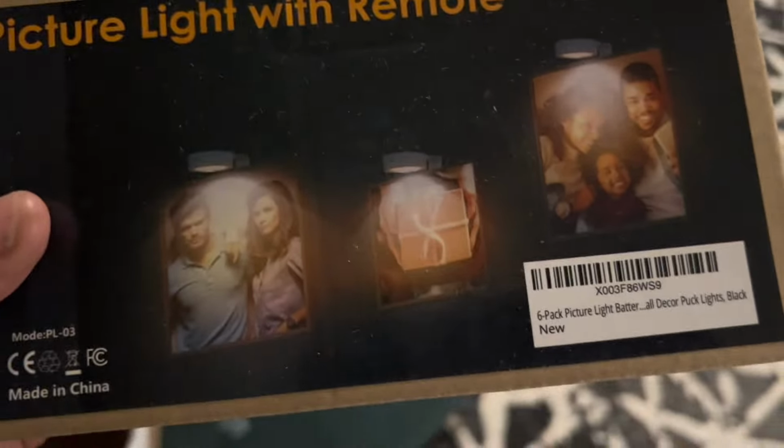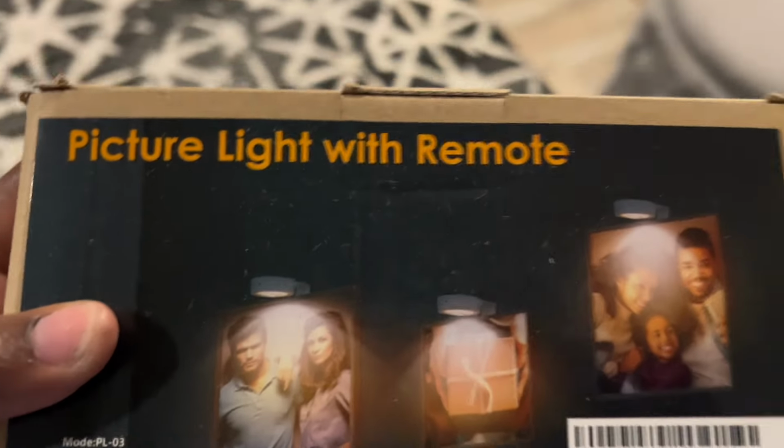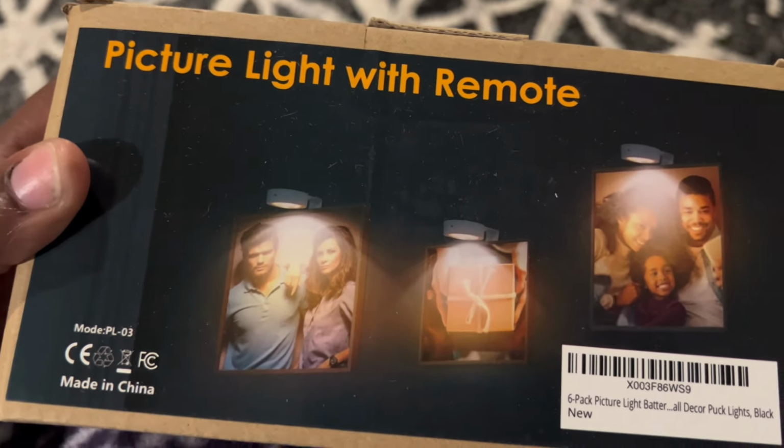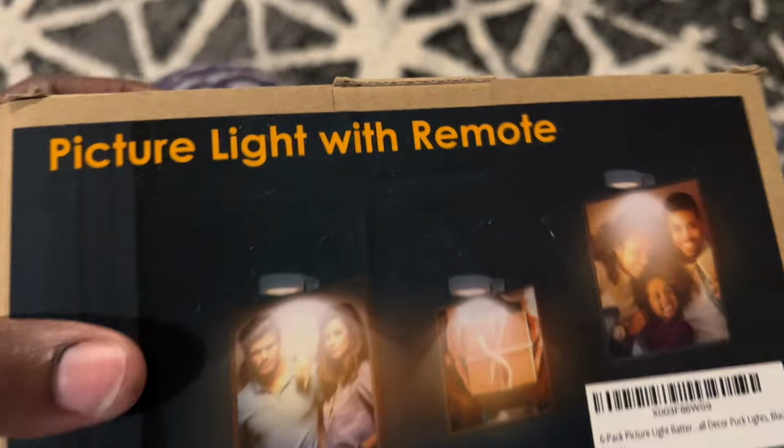Yeah. And these are the picture lights that I got as well. It's a pack of six. So I'm gonna see how these look by the plants. I don't know if they need batteries, but it just says picture light with remotes. So let me open these up. So again, we have two remotes. And with the mount, it's like a magnet. I see that these stick on like a magnet.